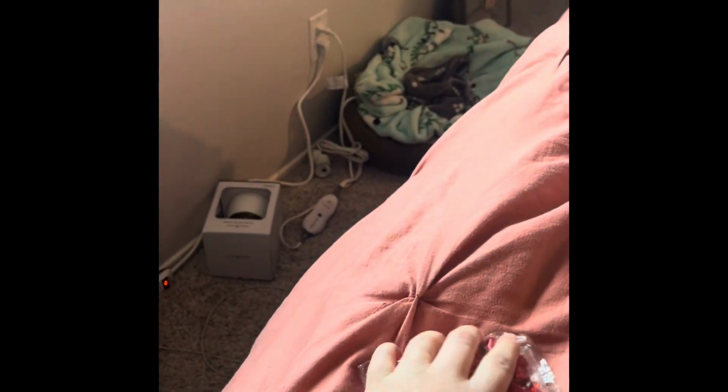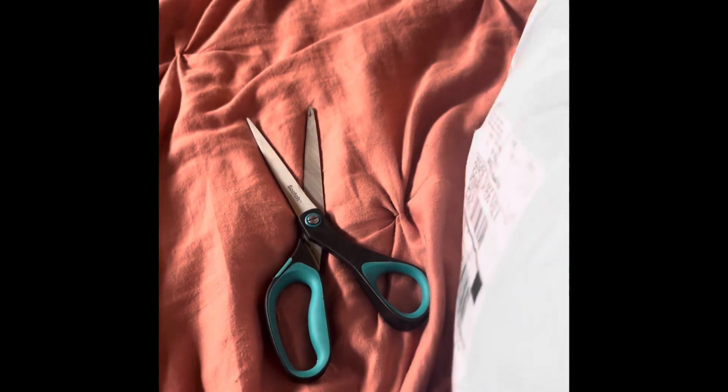Then I got some cat toys for my kitties. They love these little foil toys. They make a little crinkly sound. I don't know why they go crazy over this crinkly sound. They go insane. They love it. And then let's see. Let me try opening up this package more. I have more items in here. Get the scissors out here.